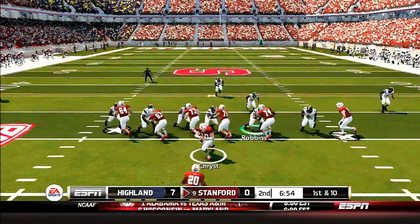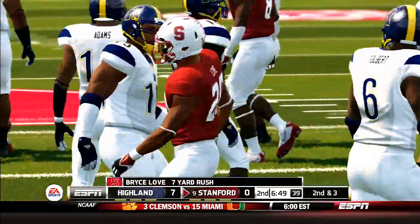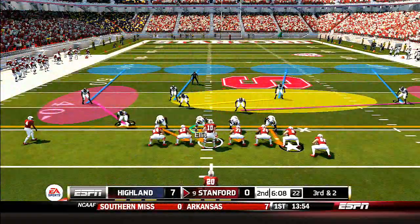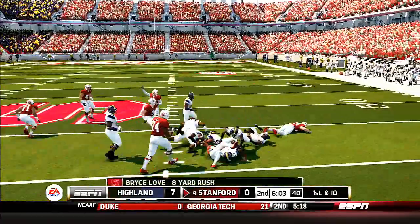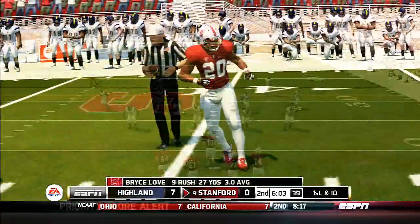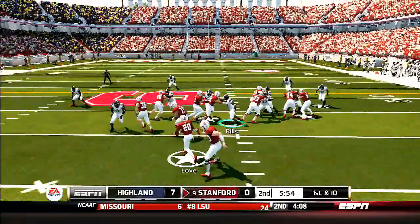So it's now 7-0 here for Highland as they got the lead, and we'll see here Love, he'll get the ball and he's going to get taken down there for a 7-yard gain there as the Cardinals are really trying to get their running game going here, but so far not such the luck as they'll go ahead and hand this one off to Love again. Love gets enough for the first down. He gets a little bit more as he gets taken there for an 8-yard stop there, and he'll get the first down.